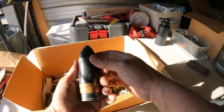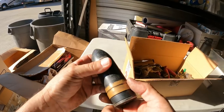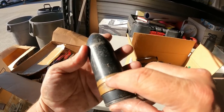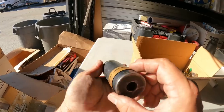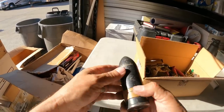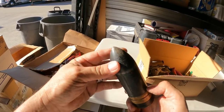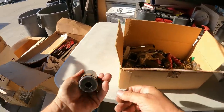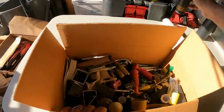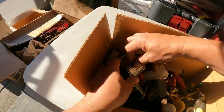What is that, guys? Oh, try to get the light right here. Okay, it says 1943 right there. That's the end of World War II. That's a 37 millimeter. Please tell me that's not live. What the heck? M74? That's crazy, right? Oh my goodness. It's really heavy. Is that something to be worried about right there? I do not know. All I know is that is super, super duper cool.